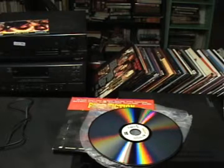As for the tech specs, Laserdisc is 30 centimeters wide or 11.8 inches. So yeah, Laserdiscs were pretty big, but they also came in different sizes. Right here is the EP size, which is about 7.9 inches. And these are mostly used for music videos. This has 6 Bon Jovi music videos on it.